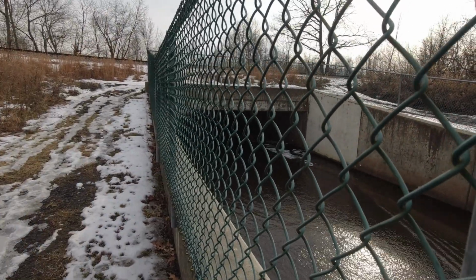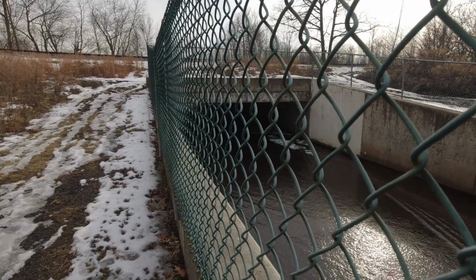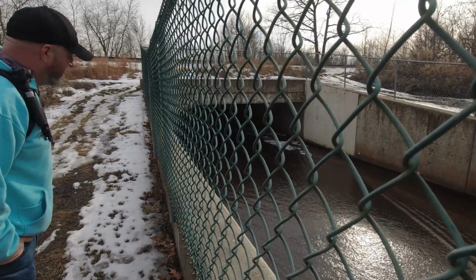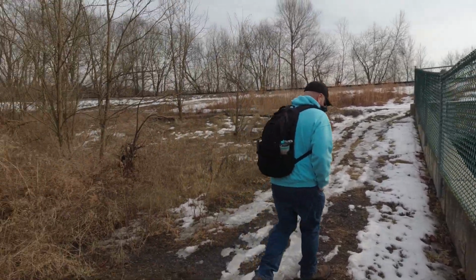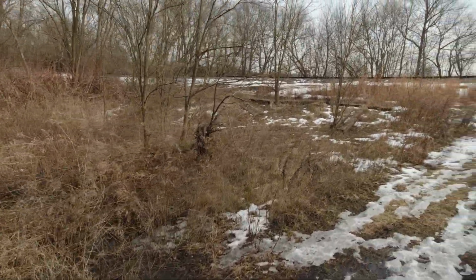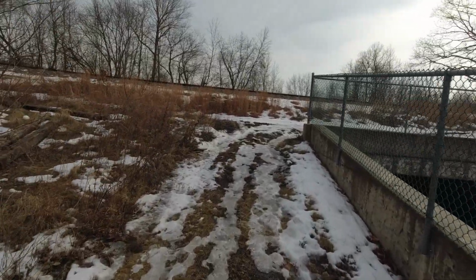Standing up here, it doesn't look as tall as it probably actually is. It's over our heads. Probably 10 feet, 12 feet, somewhere roughly around there. So we're going to head back up here because we did find there are some rail cars over here. So we'll go up here and show you that and probably do our outro from there.